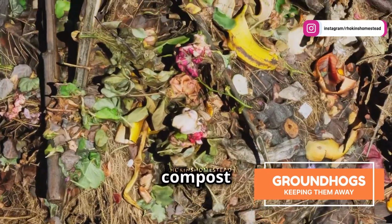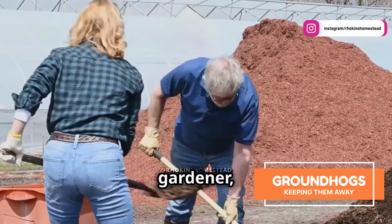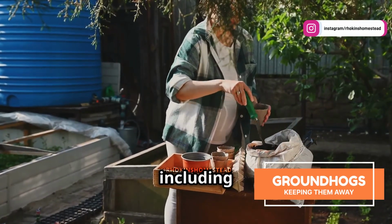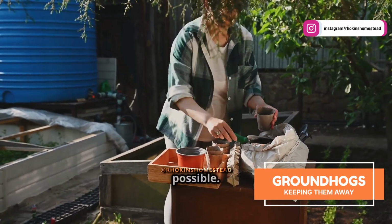Next, let's address those compost piles. Now, I love a good compost pile as much as the next gardener, but it's important to keep them a safe distance from our gardens. Compost bins can attract all sorts of critters, including groundhogs, so it's best to keep them as far away from our precious plants as possible.